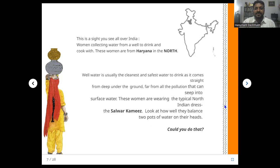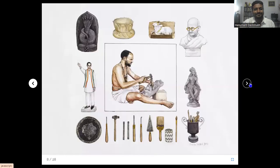These women are wearing the typical North Indian dress, the salwar kameez. Look at how well they balance two pots of water on their heads. Could you do that? Let's observe this picture.